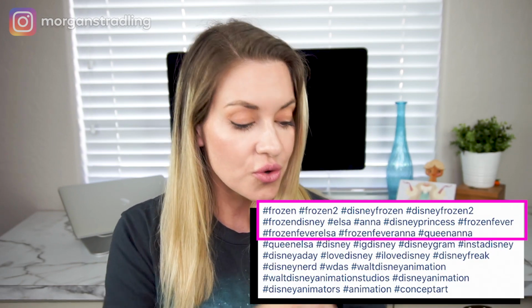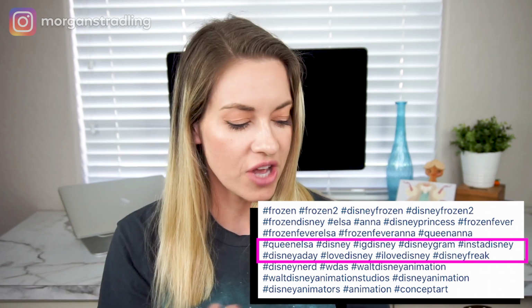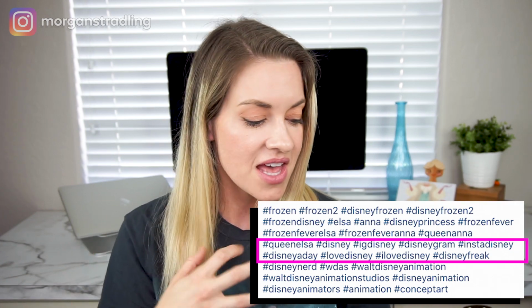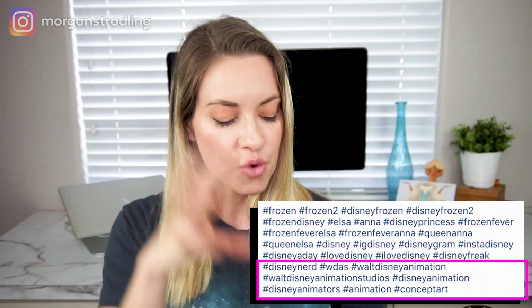So you can see in this instance, I had a whole bunch about Frozen, Frozen 2, Disney princesses, Frozen Fever Elsa. Then I have some more general ones just about being a Disney fan, Disney lover, and then I go into Walt Disney animation. So I kind of have these 3 different buckets of categories for what I do. You know, I have concept art in here because this is concept art. So people who are looking for concept art will see this, and then maybe they'll want to save it for future reference. But you can see that I don't have random hashtags in here like Disneyland.